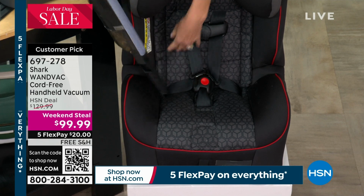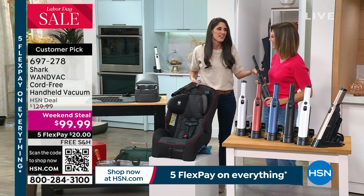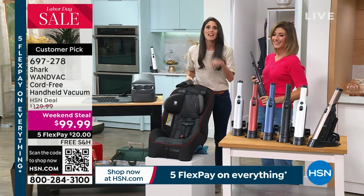My kids actually, they'll find stuff weeks later, Sarah, and they'll eat it. So if I don't clean it up, they will eat it.